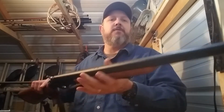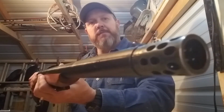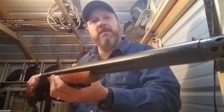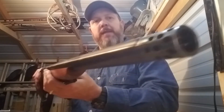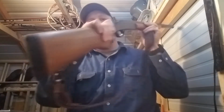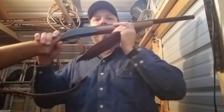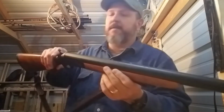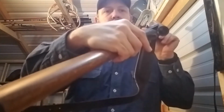But let's talk about the NEF, the New England Firearms 10 gauge single shot shotgun. You can see this is a Kicks choke. It's a ported Kicks choke. It's a .690. Could go a little tighter with that. That's just the one I chose. There's nothing special about it. It's just a typical single shot shotgun. Breech load there.